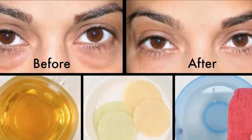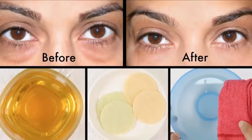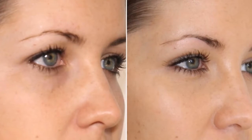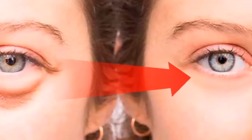Ingredients: 1/2 ounce of aloe vera gel, 1/2 ounce of rosehip oil, 10 drops of lavender essential oil, 5 drops of lemon essential oil, 1 spray bottle. Instructions: mix all of the ingredients together and put them in the spray bottle.